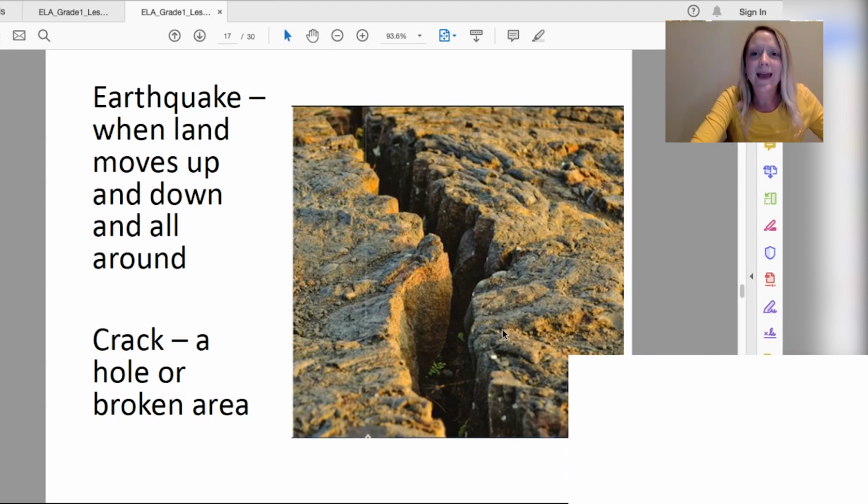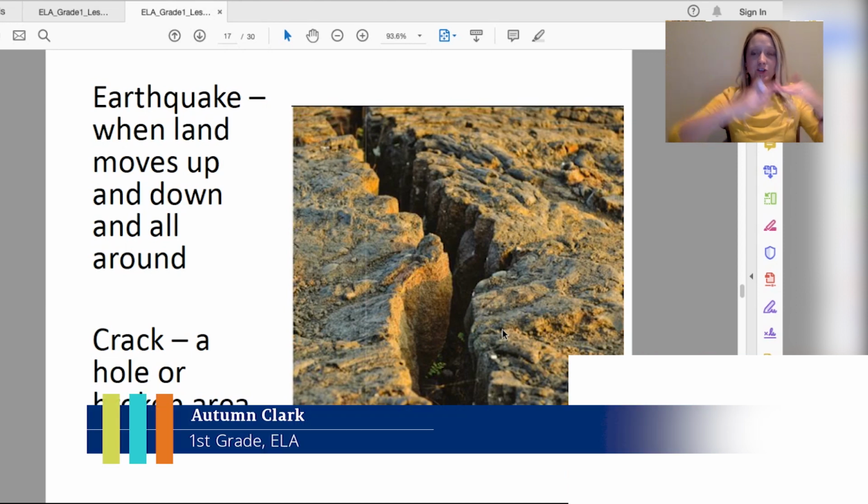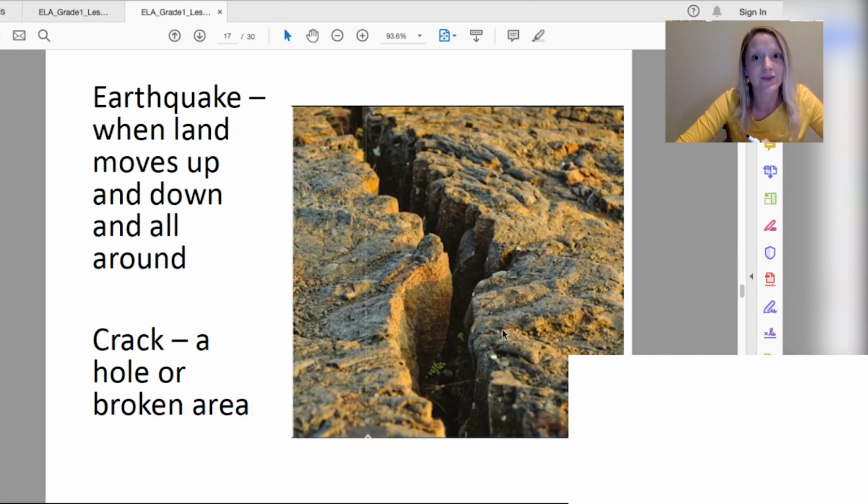Now, what happens in an earthquake, boys and girls? That's right, the land is moving and shaking. So can everybody show me a motion that might represent an earthquake? Yeah, maybe you want to show me a crack or a moving motion. Very nice. You guys are creative. And sometimes we have earthquakes here, boys and girls, right? In Tennessee. Yeah, that's right. Maybe you've even experienced one.